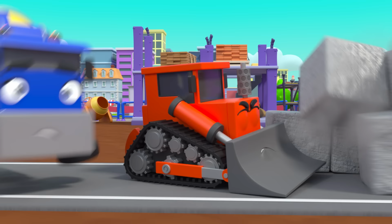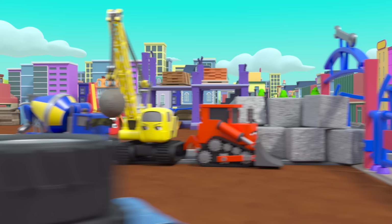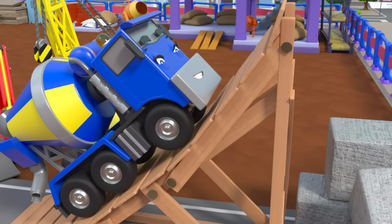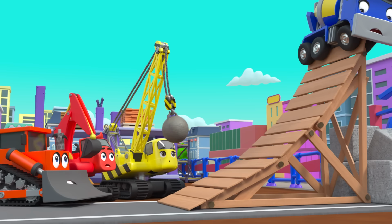Oh no! CJ accidentally knocked into Bump's block tower, and now it's blocking their way out. How are they going to get an ice cream now? Dazey has an idea. She's built a ramp over the fence. That's very clever. Go on, CJ. She's got to the top. But oh no, it wasn't strong enough.